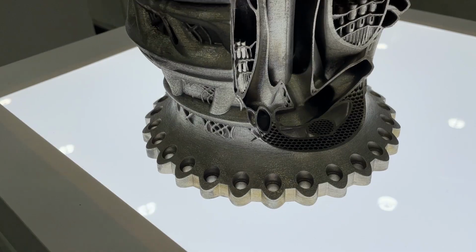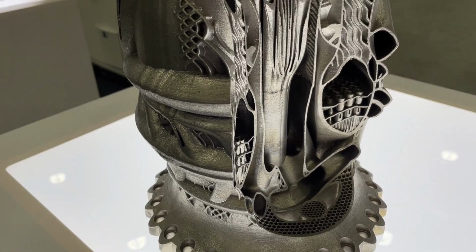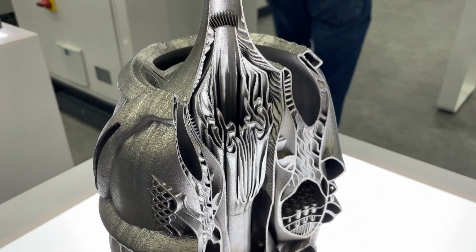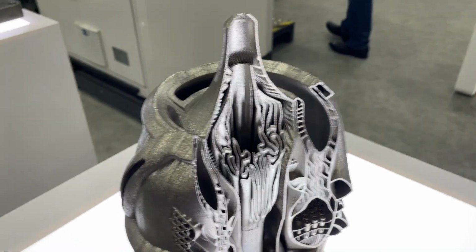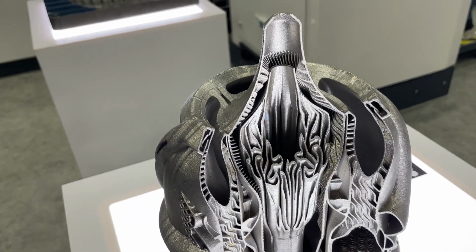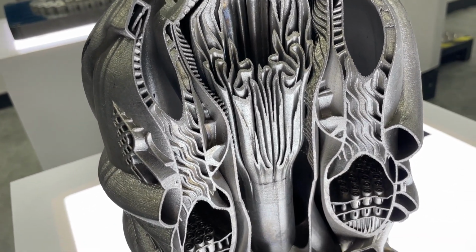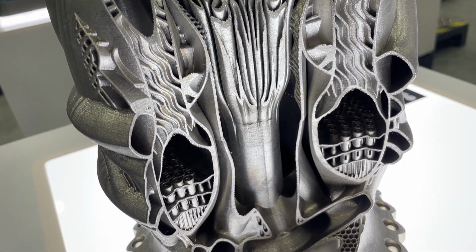Our final cool part from RAPID+TCT 2022 has something to say about the future of design engineering. EOS was showing this part. It's made from nickel alloy 718 on one of EOS's laser powder bed fusion systems. This is an Aerospike engine, and the geometric form was designed using an algorithmic modeling platform from Hyperganic.